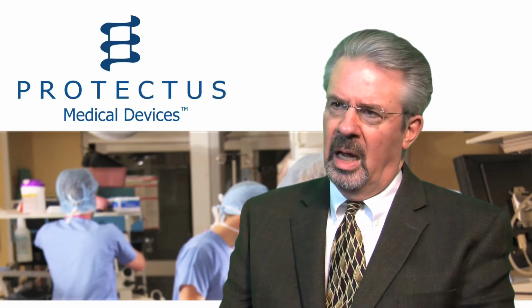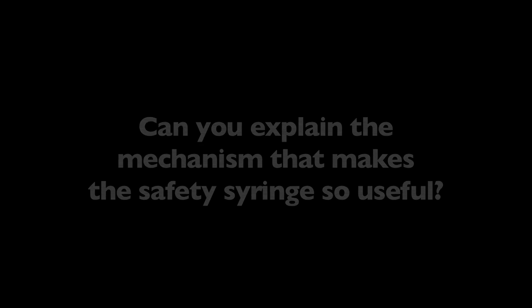The Protectus Medical Safety Syringe had to go through the 510K approval process as required by law. Normally this is a 90-day period of time. It's a simple application. In this case, the FDA said we would like to have you do full comparison clinical trials. So the Protectus Medical device went through full comparison clinical trials, comparing to another safety syringe that was already on the market. 1,000 of our devices and 1,000 of their devices were used in parallel at 6 different clinical centers, and the data was compiled by a third-party statistician, and on the basis of that data, we received 510K permission from the FDA.